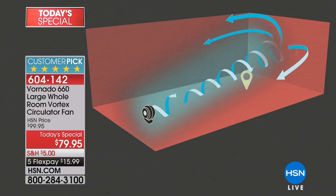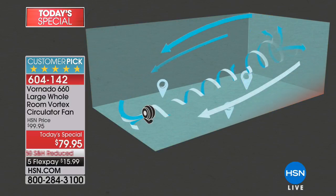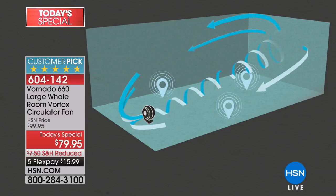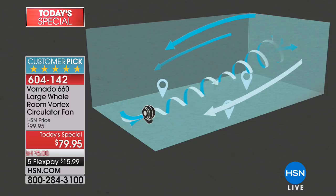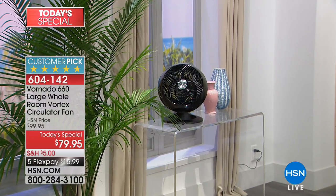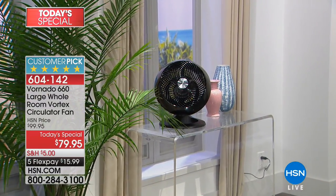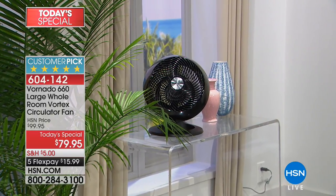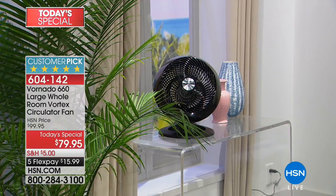This is the vortex technology. This is where Vornado came from. It's creating this tornado effect through vortex, Vornado. And with that spiral, it's actually being offset and traveling a further distance. It's going all the way to the back of any room, bouncing off of those walls and making its way back into the unit. It's moving all the air in the room.